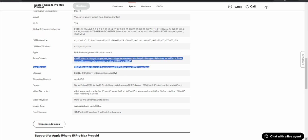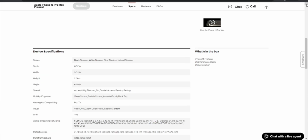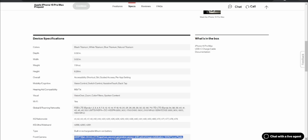So yeah, if you guys need help with your iPhone 15 Pro Max, Verizon is here to help you out with that. It says here, Verizon Mobile Support helps you better understand your Verizon mobile device and other Verizon services. What comes with the iPhone 15 Pro Max is your iPhone 15. Oh, goddamn it! Sorry about that. I don't know why it does that, but it is annoying as hell. So anyways, what comes with the iPhone 15 Pro Max is of course your iPhone 15 Pro Max, USB-C charging cable. You guys will need a Type-C charging brick and your documentation, so you get stuff in the box there.